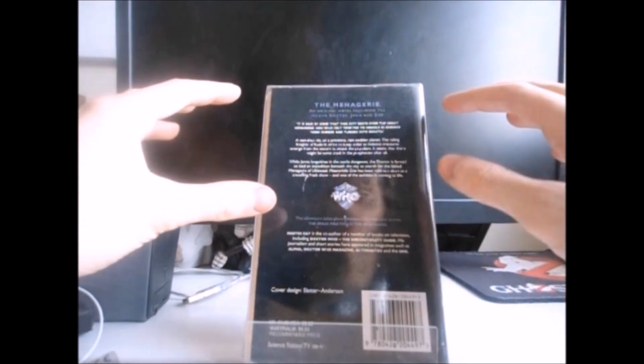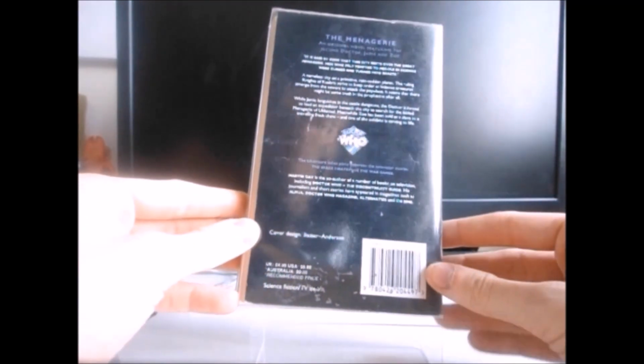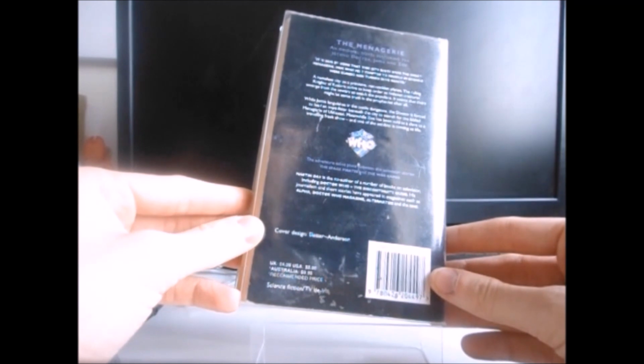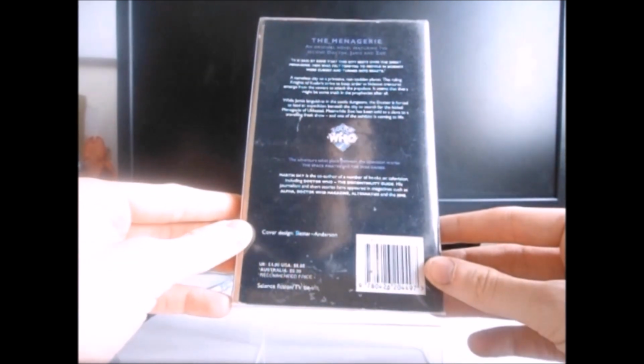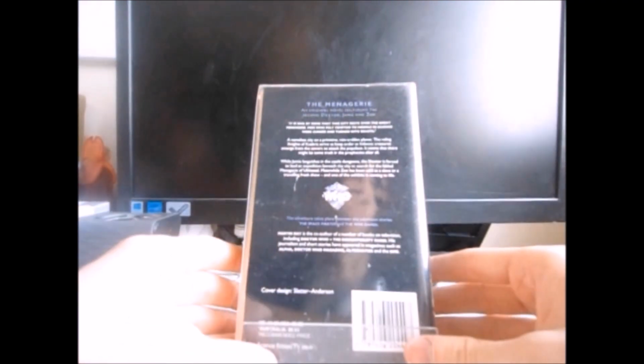Then for the back we have the synopsis, a bit about the author, cover designs by Slater Anderson, UK £4.99, US $5.95, Australian $9.95 recommended price, science fiction TV tie-in, and a barcode. And now for the synopsis.